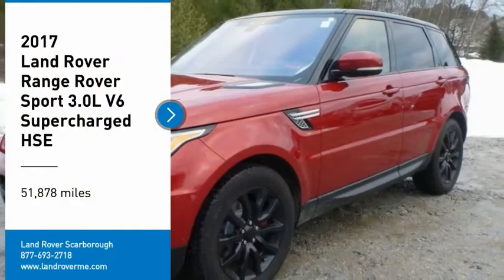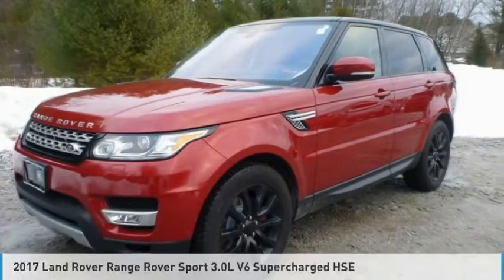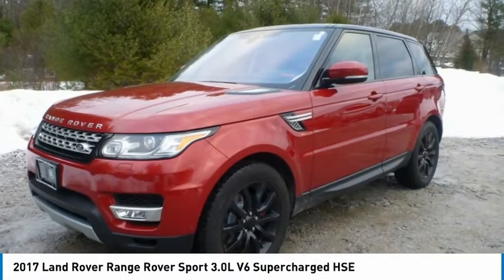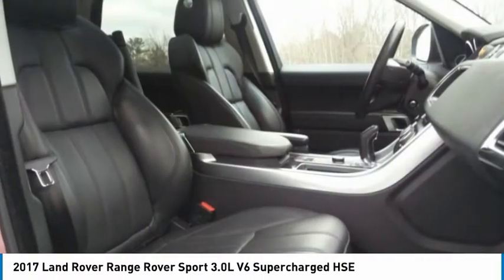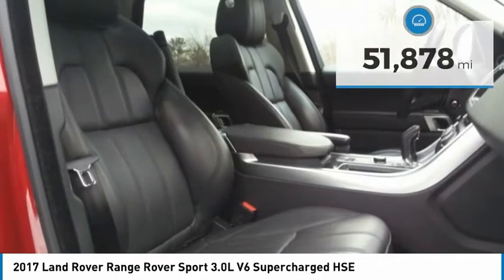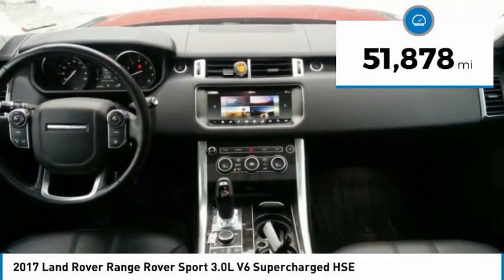You are going to love the 2017 Range Rover Sport. Powered by intelligence, brilliance by design, Range Rover Sport is in a class of one. This vehicle has less than 55,000 miles.